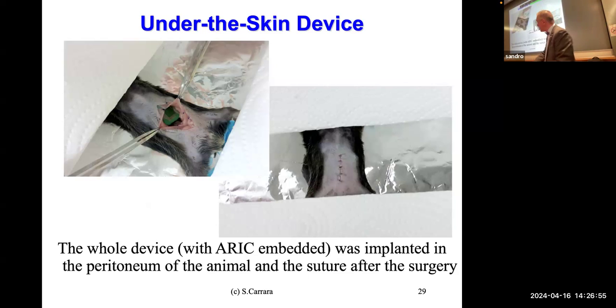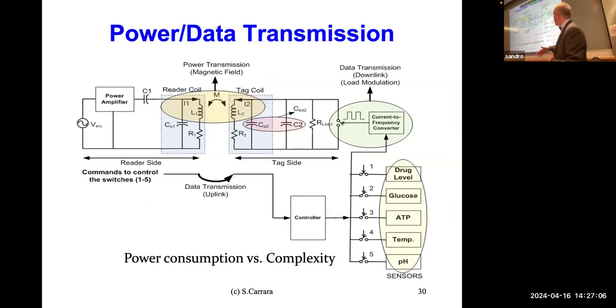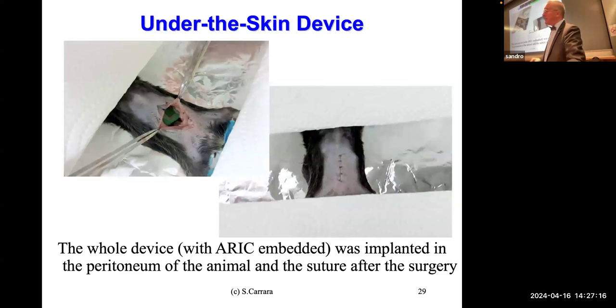Just showing you a case. You see our chip inside the peritoneal region of the poor mice. Here it is closed, and then we put the mice in a cage to measure several parameters: pH, temperature, ATP, glucose, and a drug. For example, we did it with paracetamol. Why is it an advantage? Because as you see here, if you pay attention, there is a column in this image.